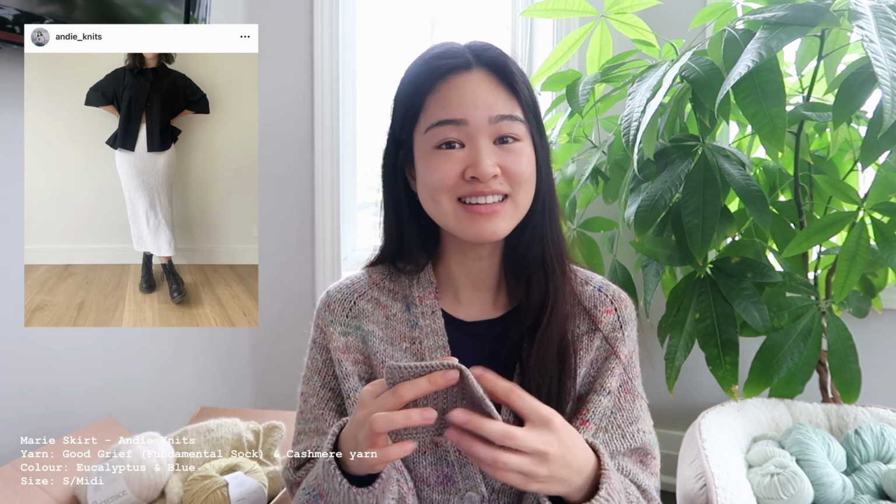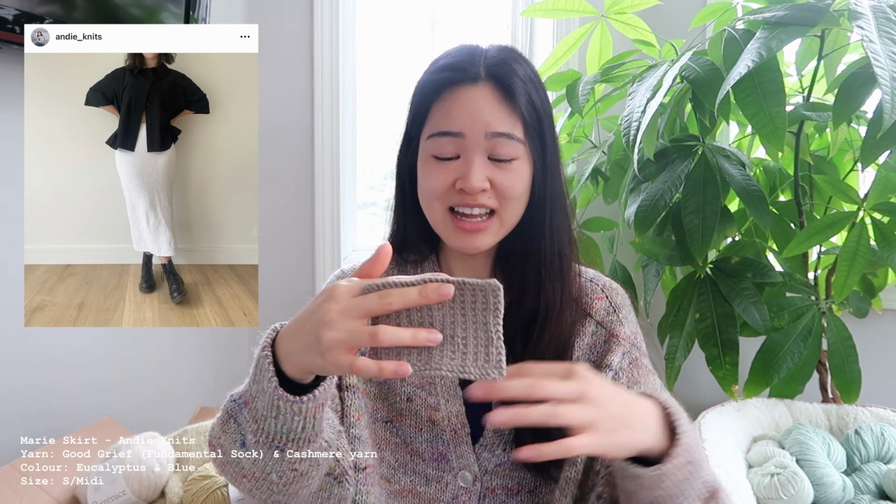And it is the Marie skirt. I am doing a second test knit, and this Marie skirt is by Andie Knits, and she is such a sweet person. I saw her put up the tester call for this skirt and I really liked it, so I signed up. This skirt is unique because it is very tight on your hips, but it falls right where your hips are, straight down. And I really like that. It gives more of a relaxed look, I think. So yeah, it's just a pattern that I really believe in and that I really like.